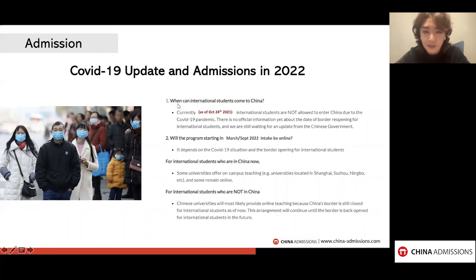Firstly, lots of people are asking about when international students can come to China. Currently, as per the policy updated on the Chinese website, international students are still not allowed to enter China due to COVID. There is not yet official information about when the border will open. So people applying for the March intake as well as the fall intake for 2022 are still expected to be online. So be aware of that. And the second question is whether the programs starting will be online.